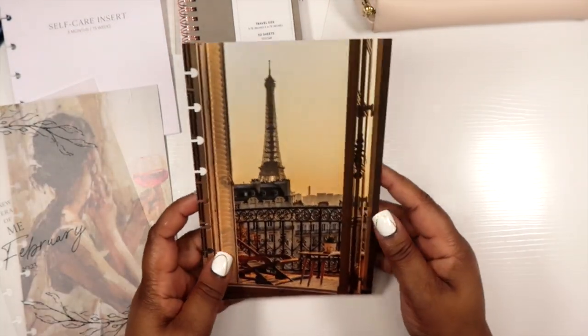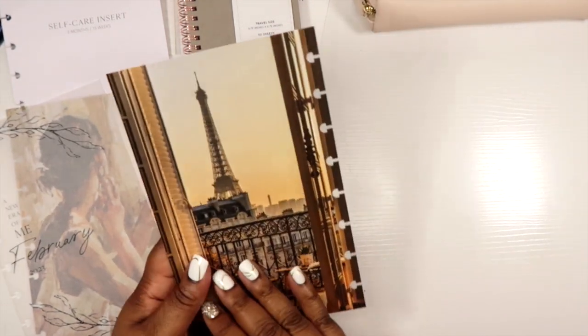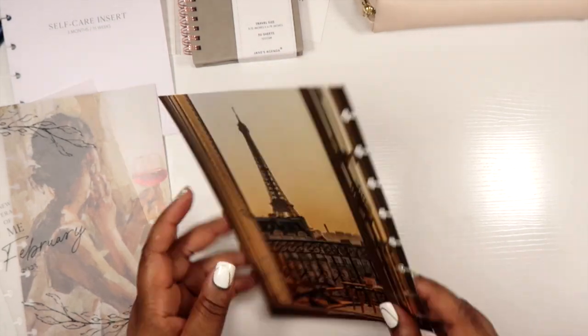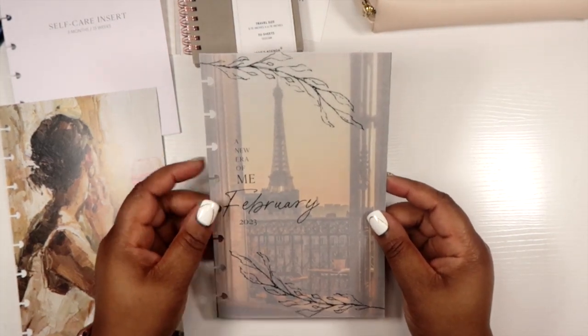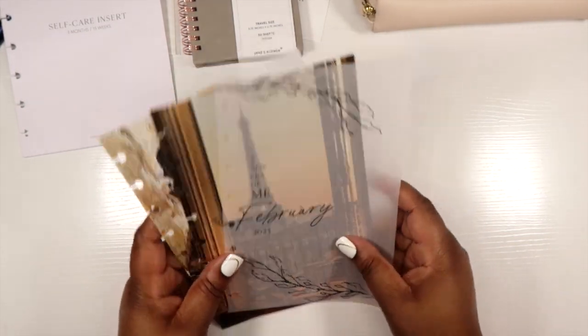And then next we have this Parisian balcony. Y'all, these dashboards are soft. I don't know what's going on. I don't think they're this soft typically every month, but these are soft. Let's see how that layers. That layers well too. Very nice, very nice. So this is the decorative dashboard set.